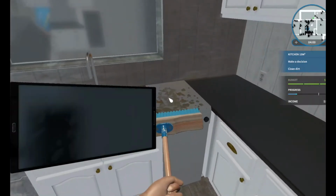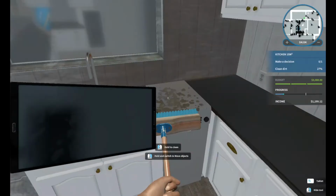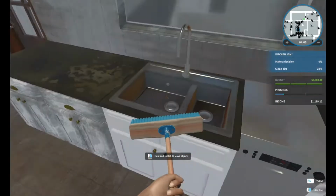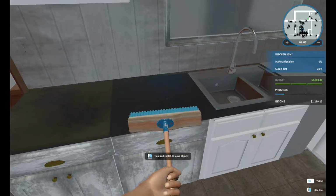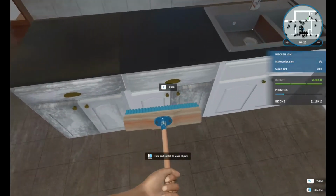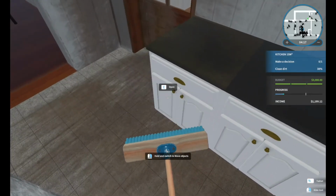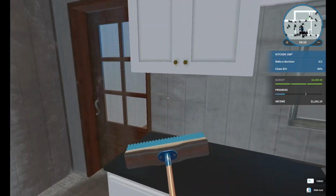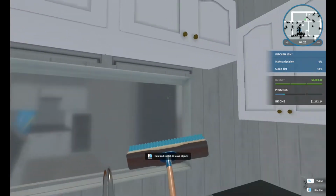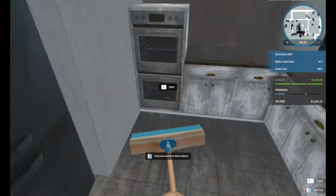Oh, I should do the cleaning point, shouldn't I? Cleaning! Should I have done the see all dirt on the minimap? Yes. But I am also an impatient human being. Faster with the cleaning and such, please. Dang, even the ceiling.